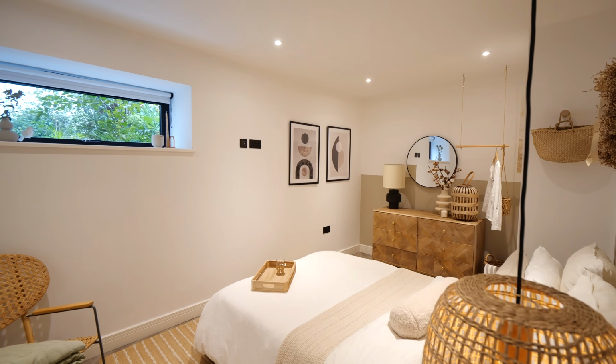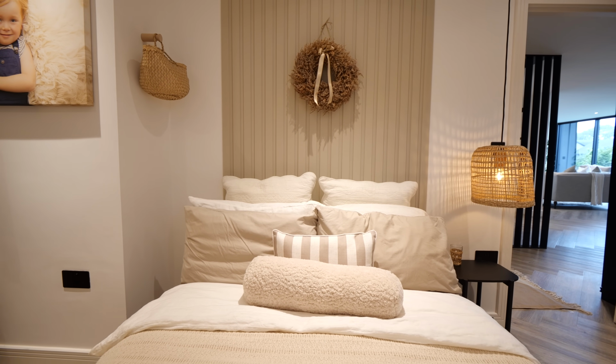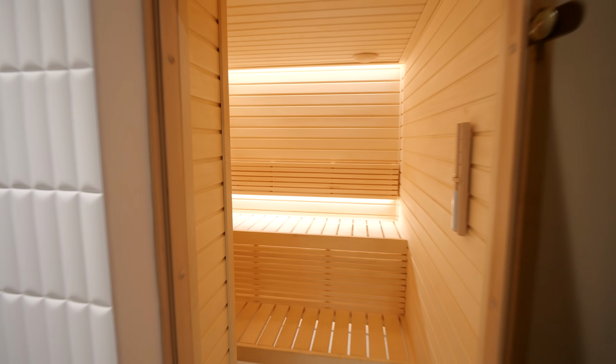A great guest bedroom, right? Imagine if you're a guest here, you've got a cinema room and the sauna just outside your door. I don't think I'd ever go upstairs. No, I don't think so either.